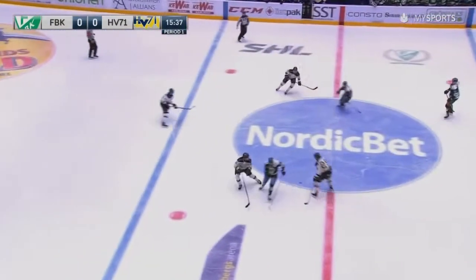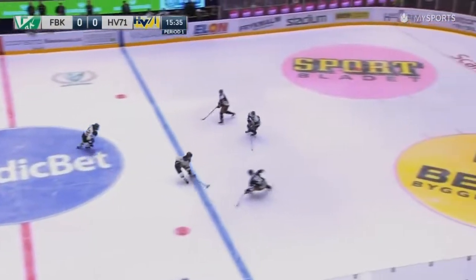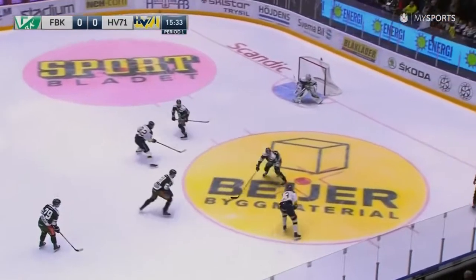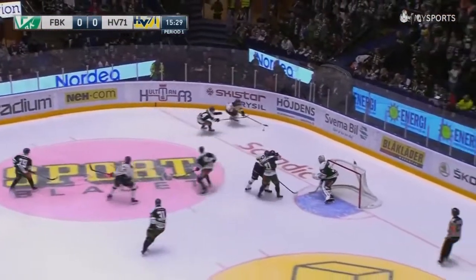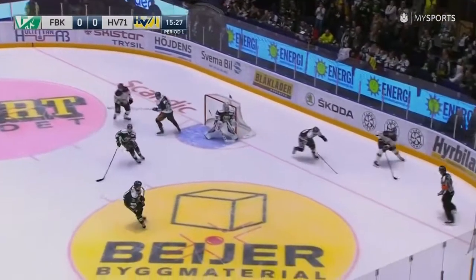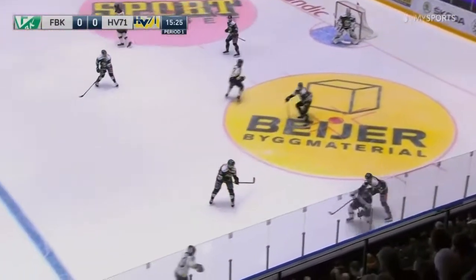Now Färjestad moving it back the other way. Tip pass just out of his reach, so HV take it back. Nice little move around the defenseman into the offensive zone. Centering pass out front. And Stenlund couldn't make good contact with it as it's controlled in the corner. Now walk behind the net to the opposite corner.